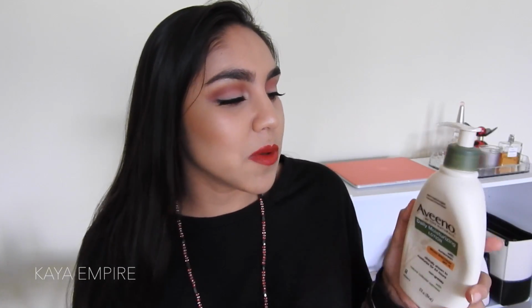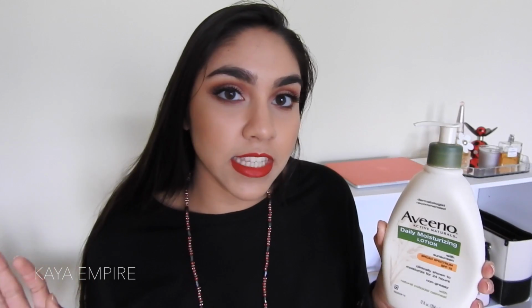So the next product I have to talk about is a body moisturizer or a body lotion, and it is a long time favorite of mine. This is the Aveeno Daily Moisturizing Lotion with SPF 15. It doesn't have any of my favorite sunscreen ingredients like zinc oxide. It is chemical sunscreen, but doesn't make my skin sensitive at all.